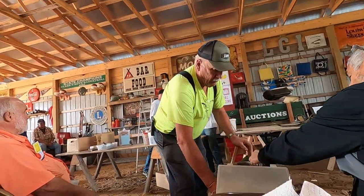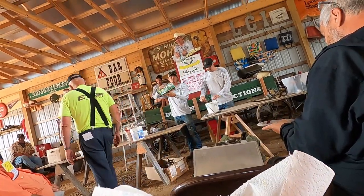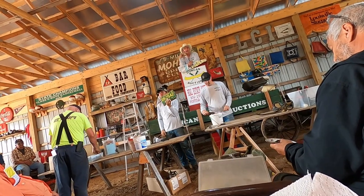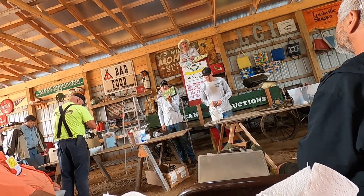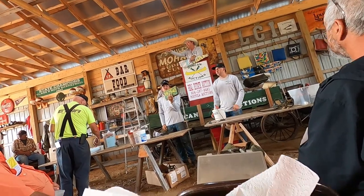All the license plates, one money. $25 and go. $25 anywhere. $20 anywhere. $15 anywhere. $10, now $15 on the old plates. $10, now $15, all of them. $15, now $20.